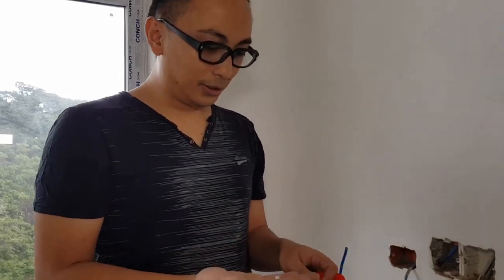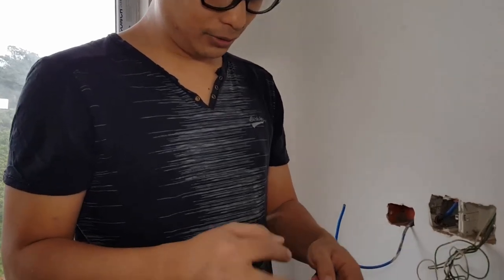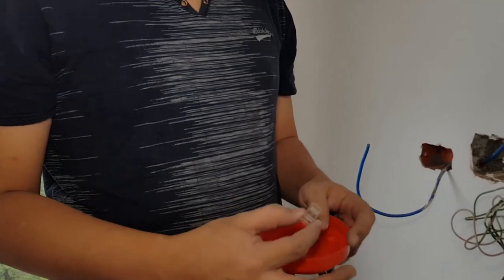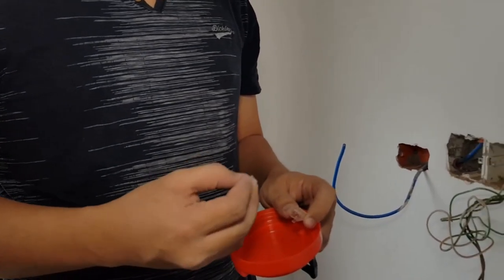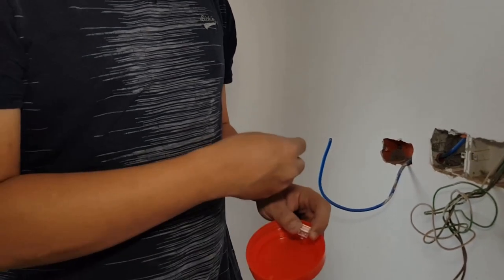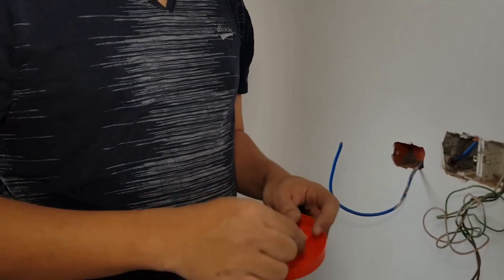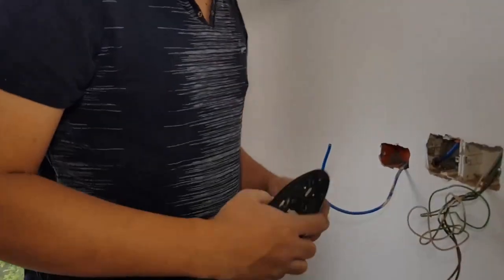So, eto. So, makikita ninyo, lagyan natin dito sa cover ng plastic jar natin, dalawa yung parts. This is the RJ45 and the load bar. Now, itong load bar na to, ito yung magga-guide ng Category 6 cables natin papasok sa RJ45. Okay? So, let's start terminating this cable.